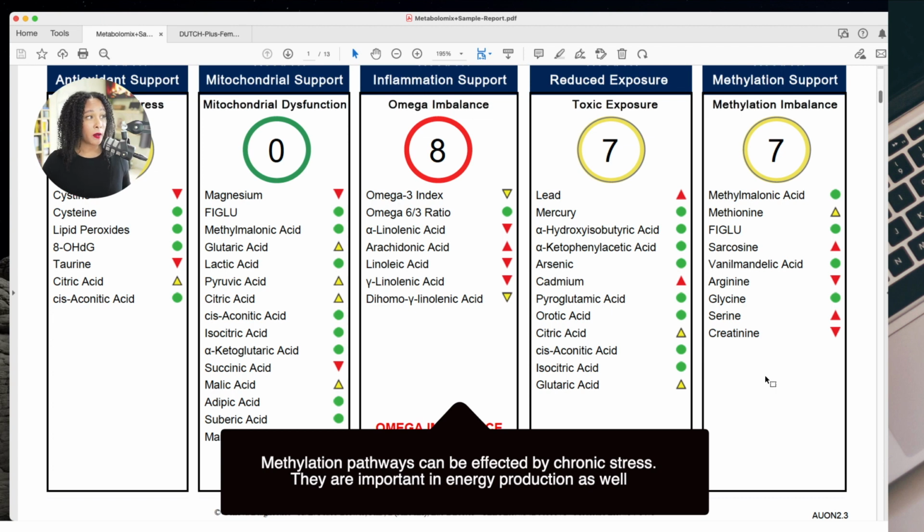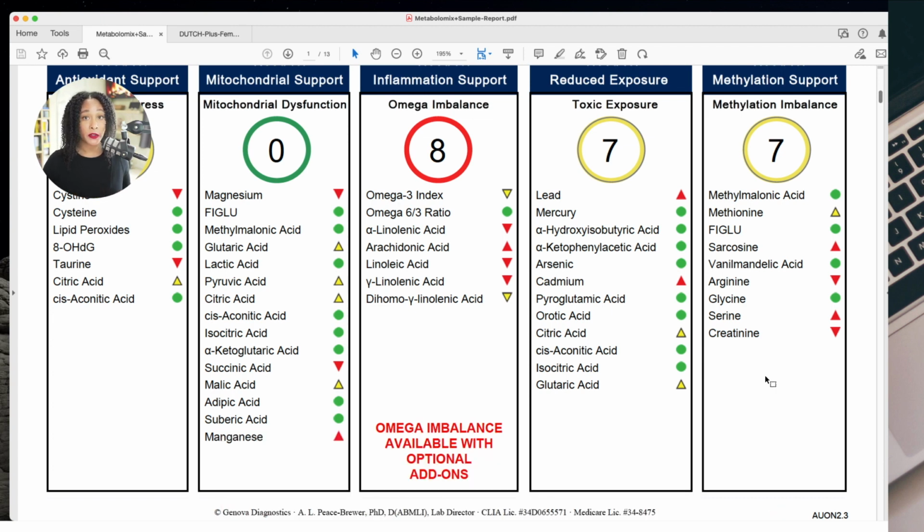So the common thing about all of these is that different types of stressors, chemical, physical, and emotional or psychological, can affect all of these pathways. And it's a really great way to kind of take a look overall and see what's happening, and actually then begin to make some treatment recommendations around them.